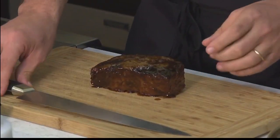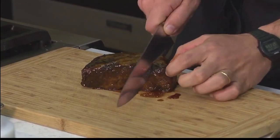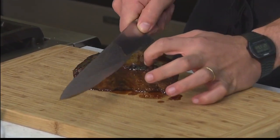Awesome. So we're going to take this meat. It's nice, it's warm, and it's tender. And we're going to slice it.